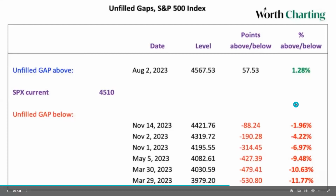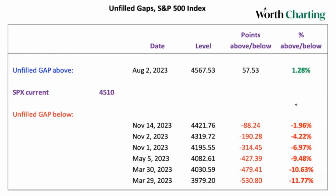I've spoken to a couple bears. I know a couple bears, and they seem really set around that 3,800 price level. And so if we do come down to that 3,800 price level, we would end up seeing those gaps down filling.